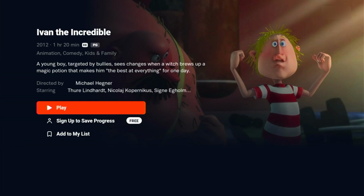Now the other thing to note here is you get a great amount of information about the program, including the year it was made, its runtime, its class rating, and of course this is PG, a brief description, the director and who stars in it. And of course if you create an account, which is free, you can add it to your wish list, which means you can get back to it quickly without searching for it.